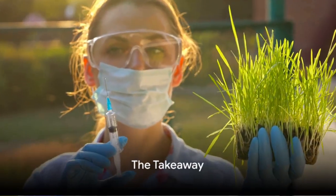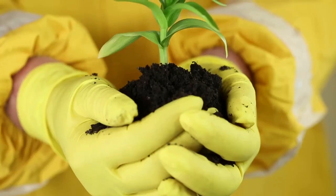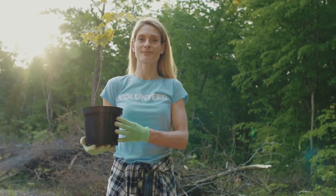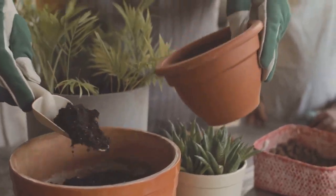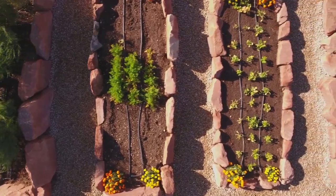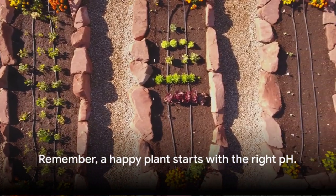So, what's the scoop on soil pH and your plants? Let's circle back to the essentials. Soil pH is a key player in nutrient availability. Too acidic or too alkaline conditions can cause your plants distress. Plus, each plant variety has its own pH sweet spot. So it's vital to know and adjust your garden soil's pH accordingly. Remember, a happy plant starts with the right pH.